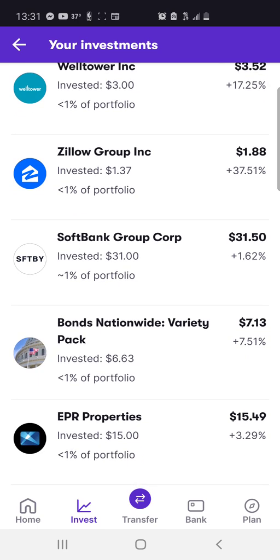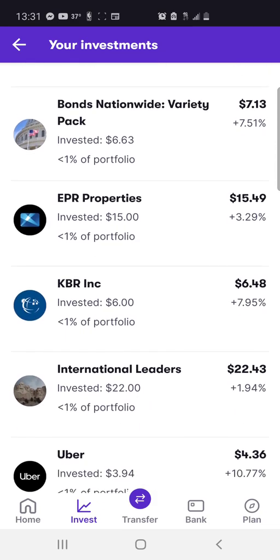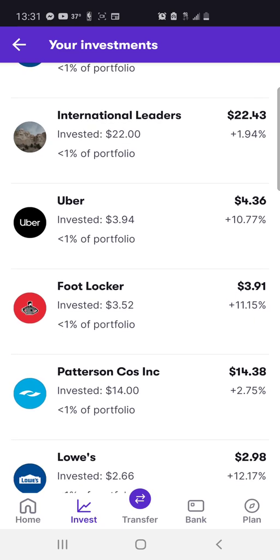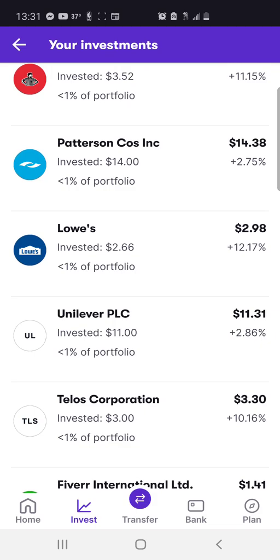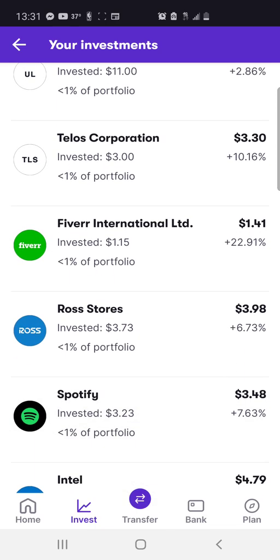Then we got EPR Properties valued at $15. KBR is valued at $6. International Leaders is valued at $22. Uber's up 10%. Foot Locker's up 11%. Patterson Companies up 2%. Lowe's is up 12%. Unilever is up 2%. Telos is up 10%. Fiverr is up 22%.